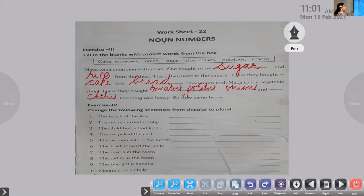Now let's move on to the next exercise, children. That is exercise 4, change the following sentences from singular to plural. There are only 5 questions in your workbook. I've taken these questions from an old book, but in your present book, you have only 5 questions. Let us do only 5 for today's class. Okay, Diya, come on.